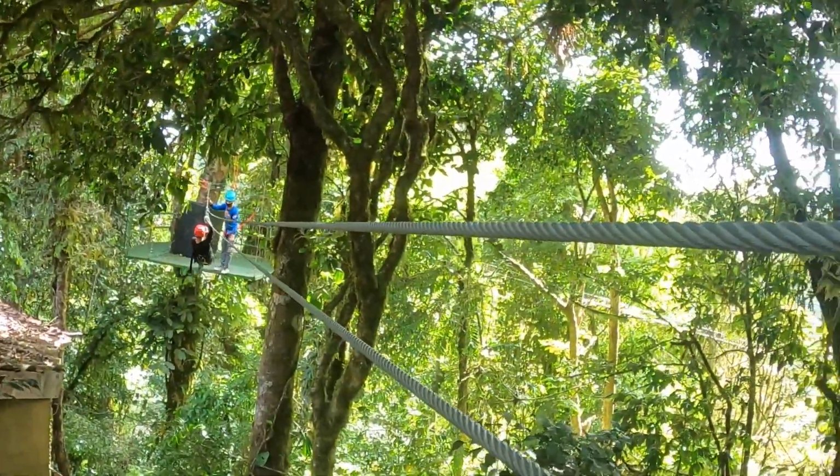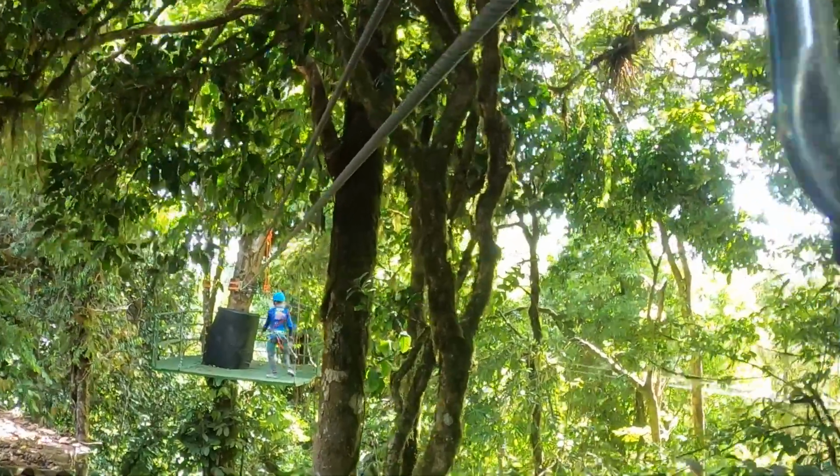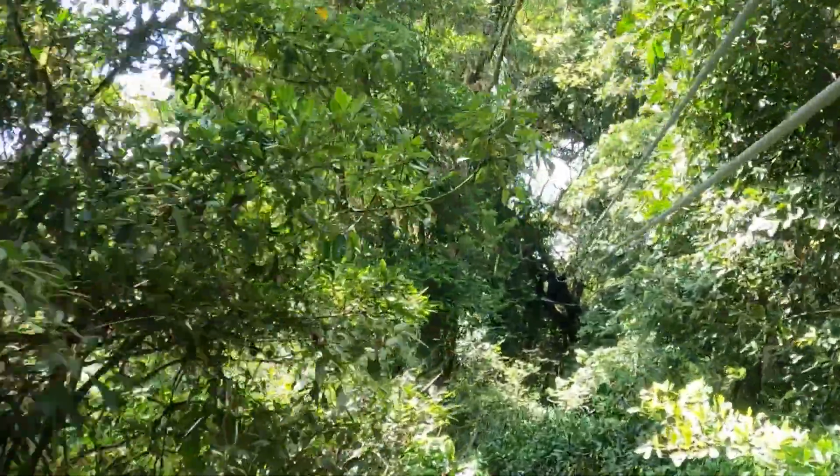The first few zip lines ease you in. These lines are fairly short and send you whipping through the trees not too far from the ground.